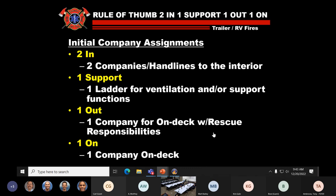Certainly, as we get to some of the manufactured homes that are maybe up to 2,000 square feet, probably looking at two hand lines inside the structure would not be unusual at all. We're probably not going to utilize the ladder truck for vertical ventilation. We just don't. Unless it's a very unusual situation, we rarely will use the ladder truck for ventilation. They may be used for other things. They may be used for gaining access to the undercarriage of the structure. They may be used for ventilation operations, positive pressure or other things as far as horizontal ventilation, or they may become part of the attack team. We want one crew outside on deck with rescue responsibilities.